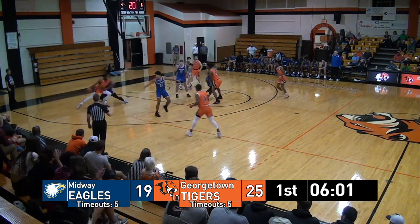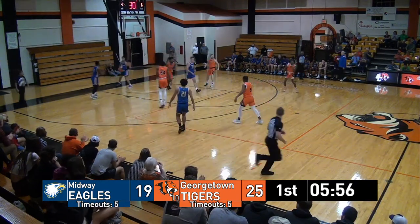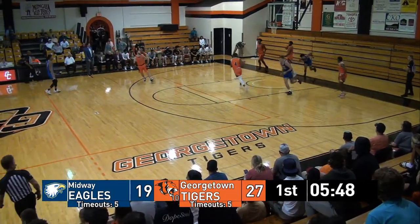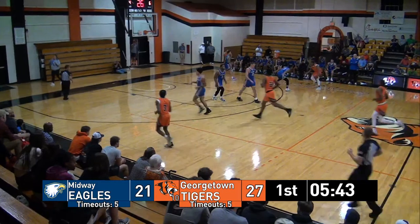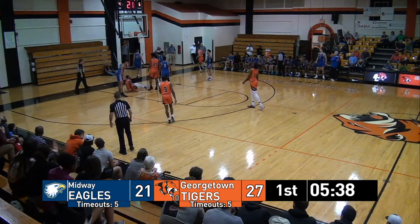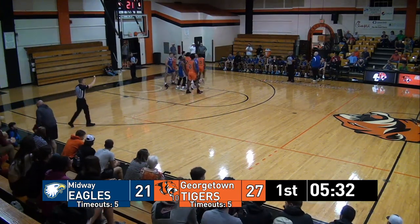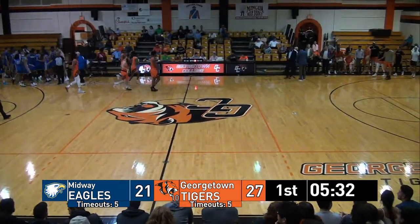Bishop has the ball. Working on a mismatch, spins, and puts the ball in the cup off the glass. Rashad Bishop with a nice two. And a tough finish on the other end. Great response by the Eagles. Deshaun White with a tough layup. Here comes Spikes. And blocked. Ridge Hall sends it out of bounds. The 6'6 senior, Ridge Hall, with the timely block. And the Eagles are only down six.